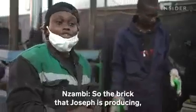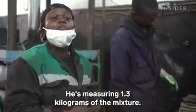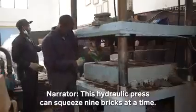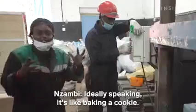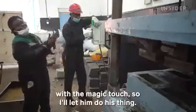So the brick currently Joseph is producing is 1.3 kilograms. So that's what he's measuring. He's measuring 1.3 kilograms of the mixture. This hydraulic press can squeeze 9 bricks at a time. Ideally speaking, it's like baking cookies. And this here is Lawrence. He's the guy with the magic touch, so I'll let him do his thing.